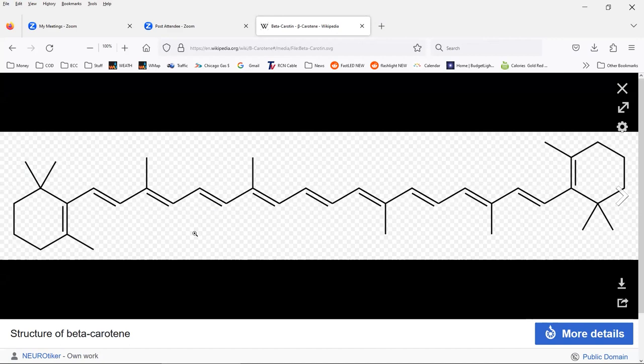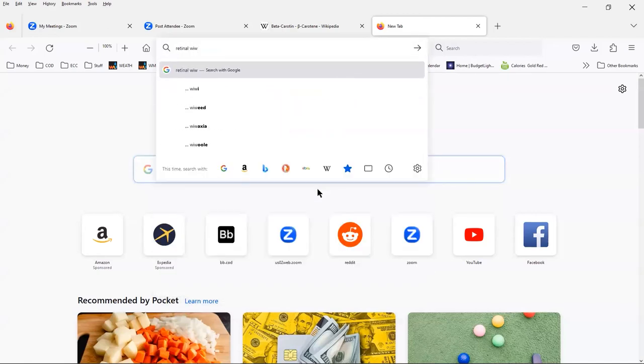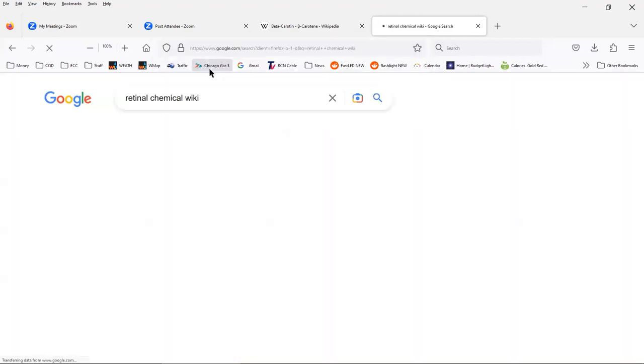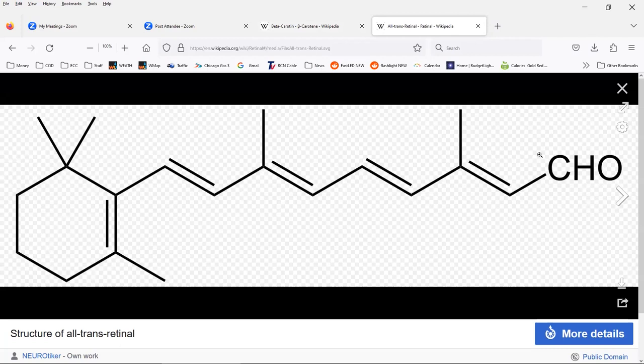Now, this molecule breaks down in your body. Your body has a way of breaking it down to another molecule called retinal. And here's retinal. It's got an aldehyde, double bonds, and a ring. It gets its common name from your eye, the retina in your eye. And it helps do something.